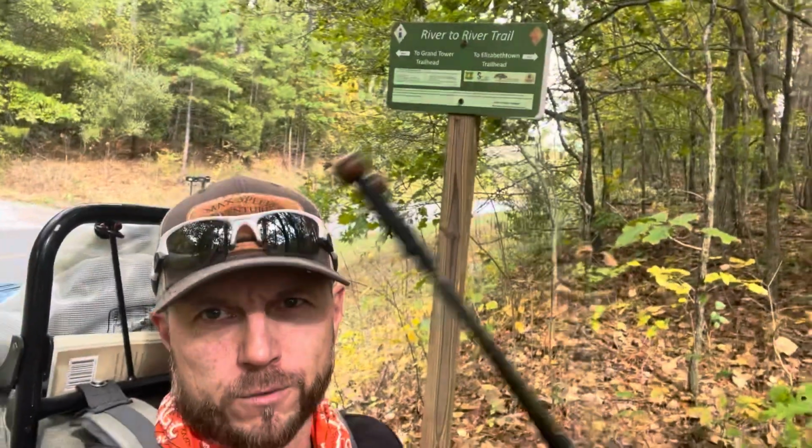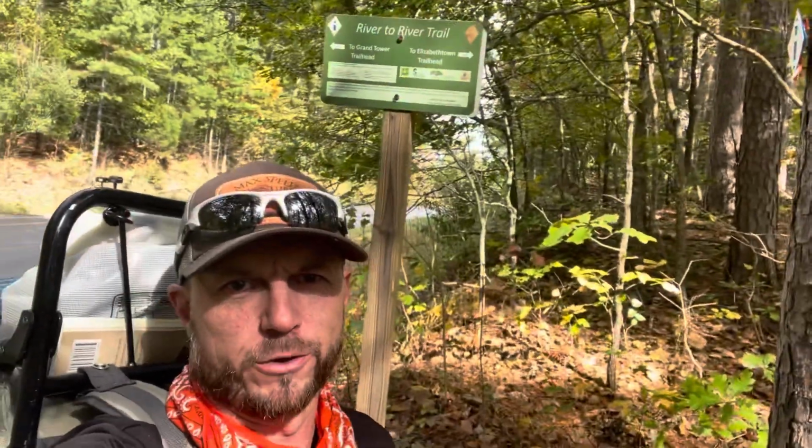We're down in the Shawnee again, hiking the River to River Trail. What you see right behind me there is the Karber's Ridge Blacktop. We just got dropped out here, and we're going to hike from here to Garden of the Gods. I think it'll be about 6 miles. So come along with us and enjoy the fun.